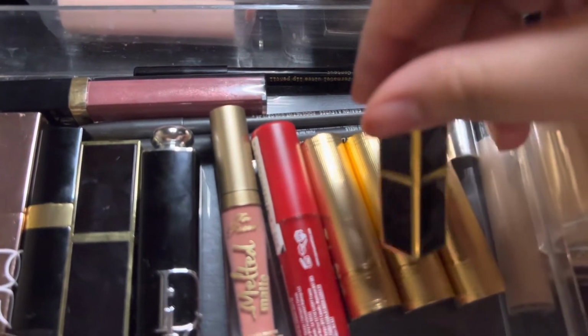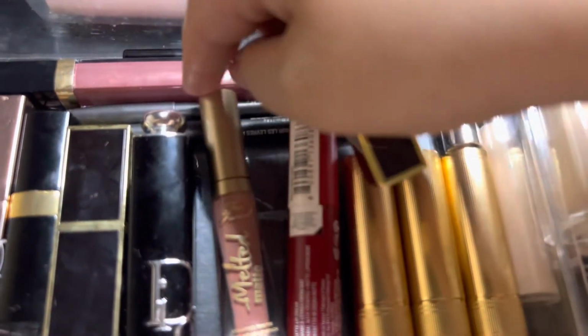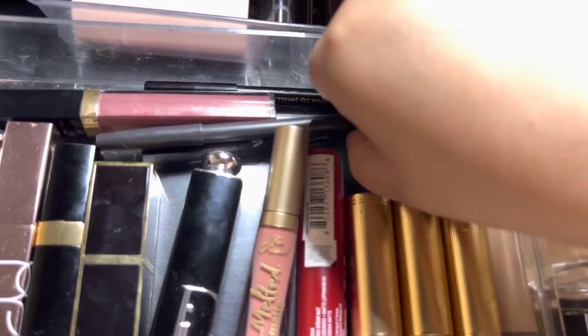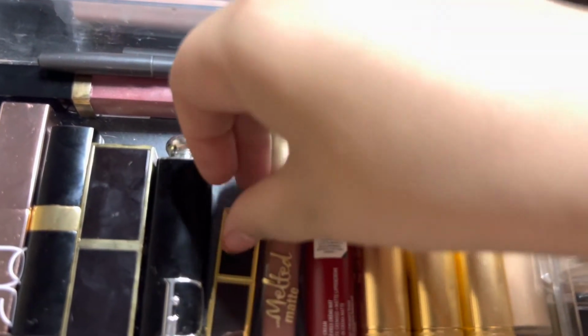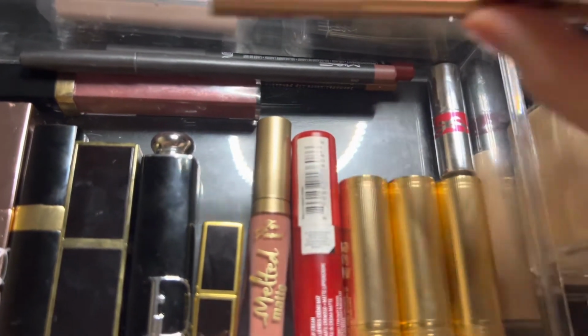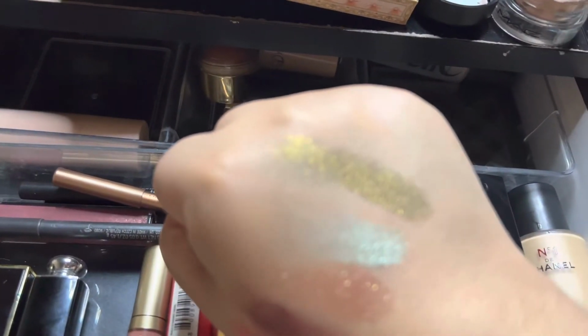What else do we have to do here? I think eyeshadow. So yeah. Okay. I think that'll do it. Okay, we'll start with Miss Pat Pat.